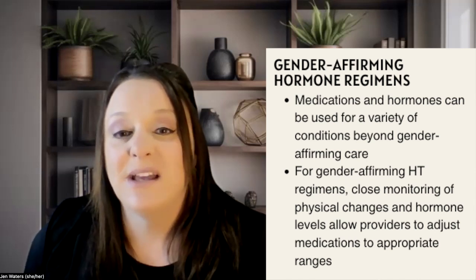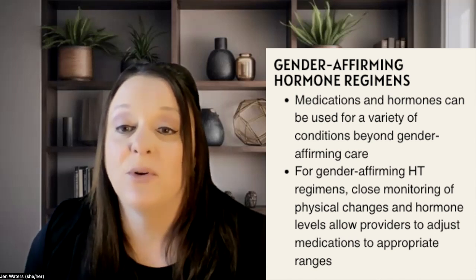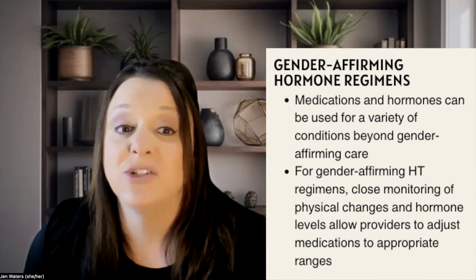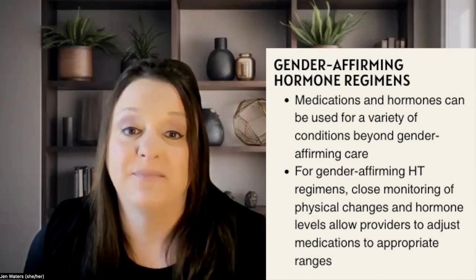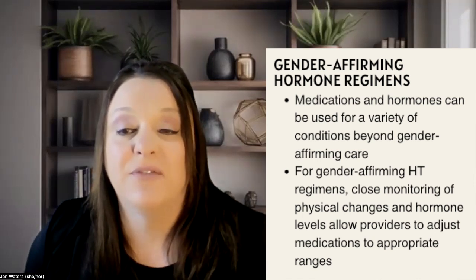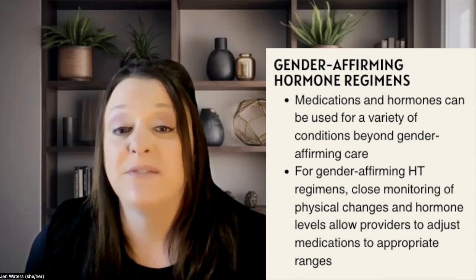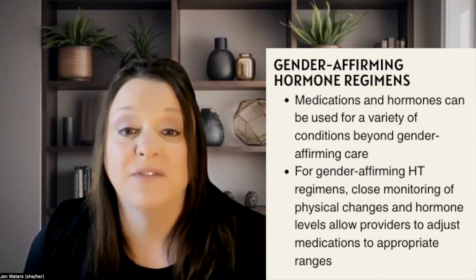When a patient is on a gender-affirming hormone therapy regimen, they are monitored very closely for physical changes and for their hormone levels to be within a therapeutic range to align with their gender identity. Medication doses vary and are adjusted by the provider as needed. The WPATH standards of care provide more specific dosing ranges that you can refer to if you're interested. Medically transitioning through the use of hormone therapy is generally effective and well tolerated.